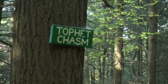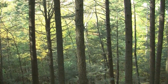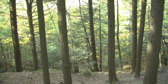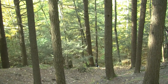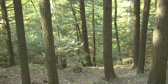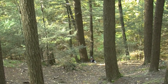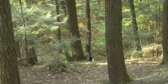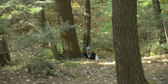Okay, well, here I am, not quite in the bottom of Tophet's Chasm, but I'm down fairly far. Now, Tophet's Chasm today is approximately 90 feet deep. When it was first made, it was about 120 feet deep. Now that puts it in the class of Niagara Falls, which was about 158 feet in depth.